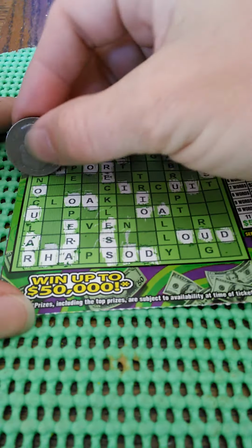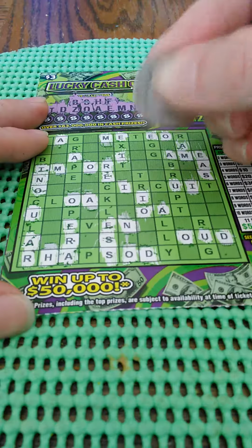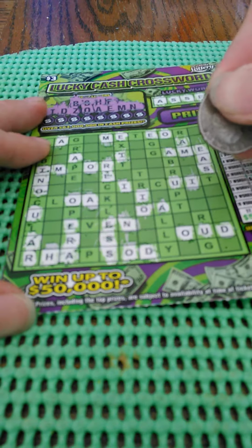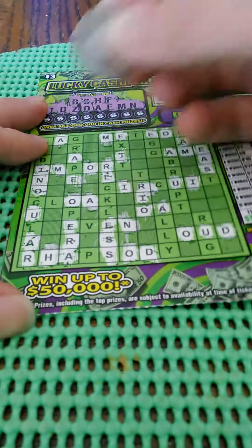Next letter is an N. N there. That is it. Oh, missed some R there. Missed an E there.